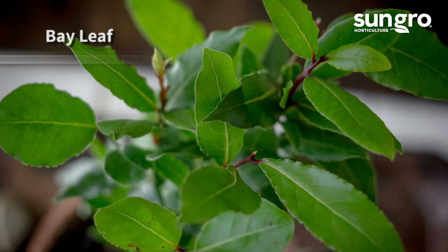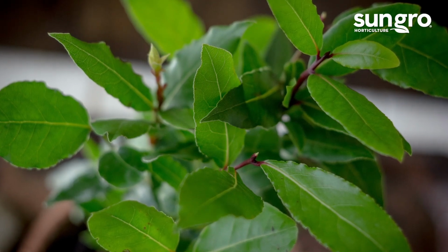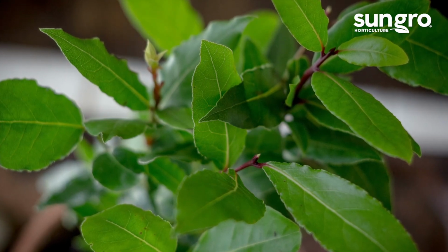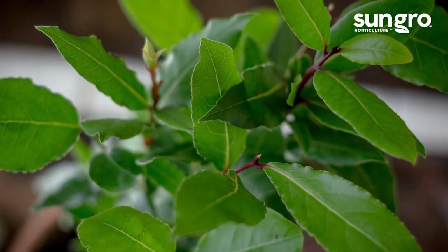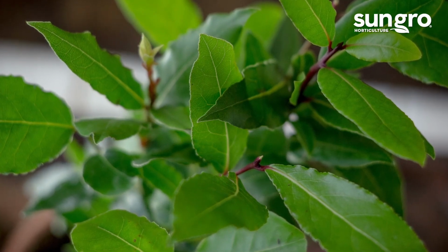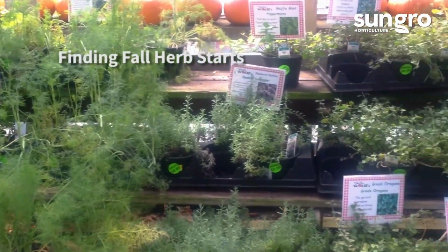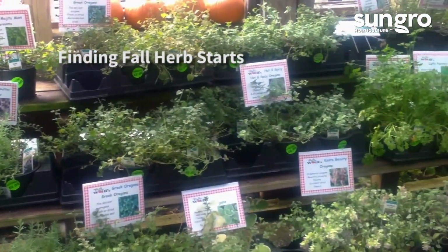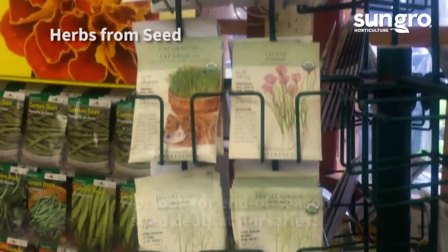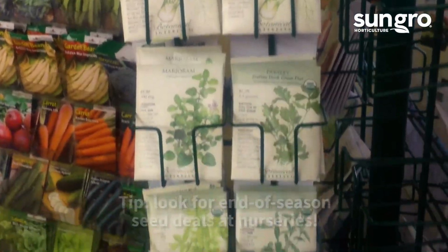If you have the sun and space, it's always nice to keep a potted bay indoors for fresh bay leaf during winter. The fresh leaves taste so much better than dry, and the small trees are pretty when planted in decorative pots. Bring the pots outdoors in summer to encourage growth. Nowadays, you can buy potted herbs in fall and even winter at quality nurseries or grocery stores. And if you can't find plants, you can buy herb seed online or at nurseries.